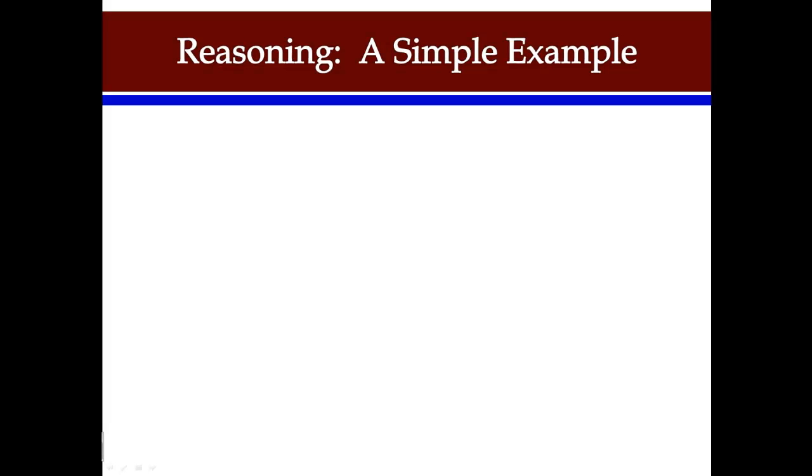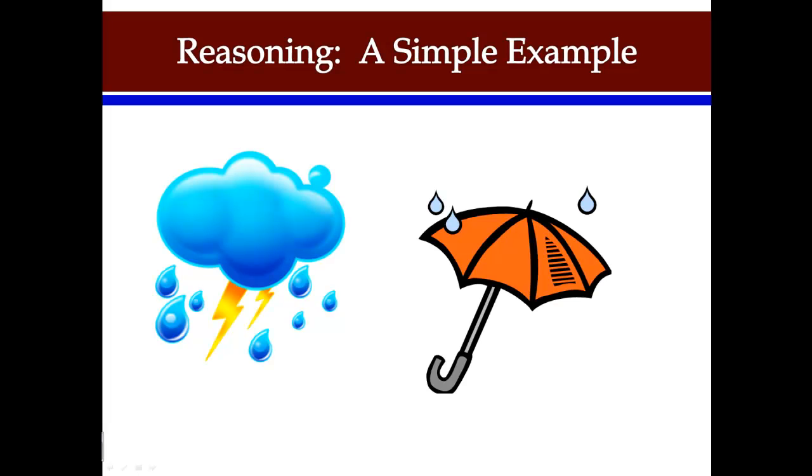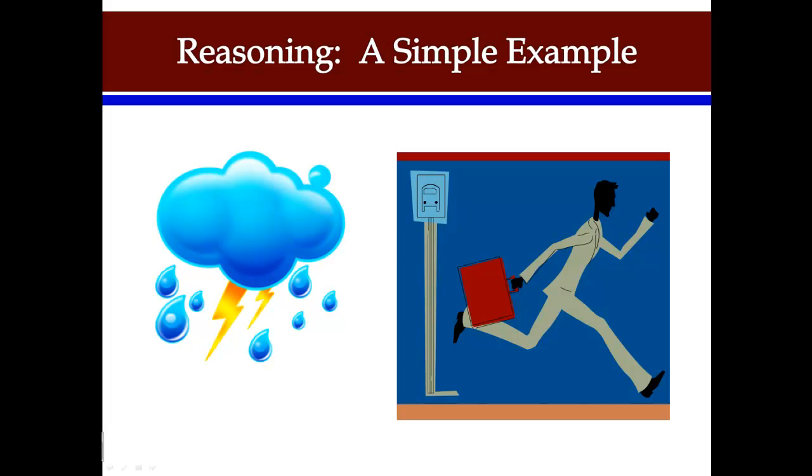So here's a simple example of reasoning. If you woke up this morning and your senses told you that it was going to rain today, you then will use reasoning to make a decision or come to a conclusion. You might decide that it's important to take an umbrella. Others might decide it's important to wear a cap. And still others may think about having to run from the bus stop to the office to keep from getting wet. So even though we each observe the same thing, we may come to a different conclusion based on our life experiences and our knowledge of the situation.